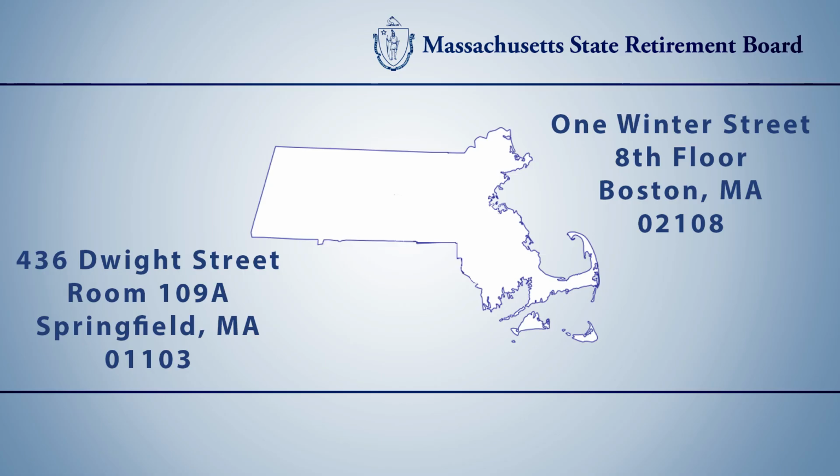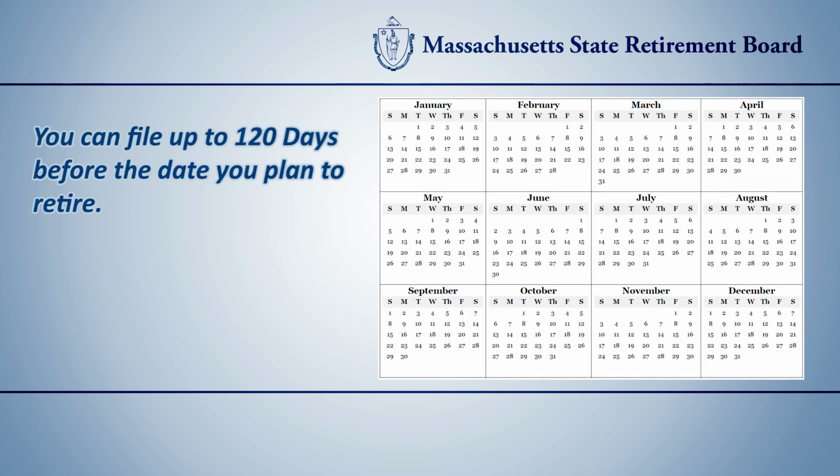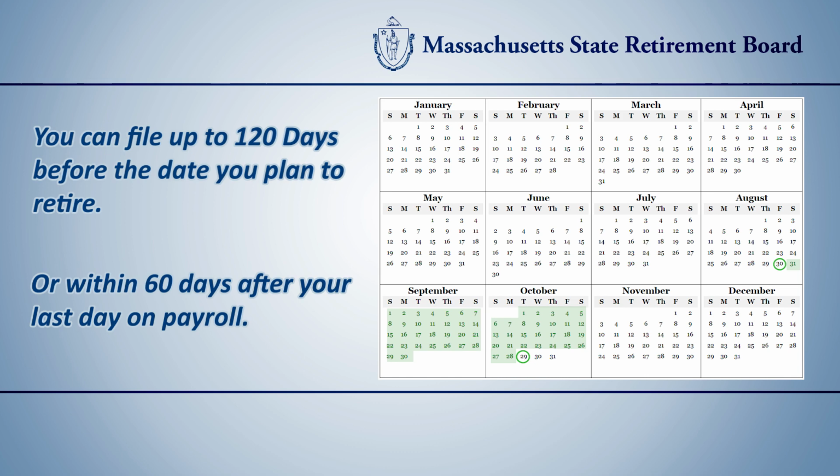You can also pick up a physical copy of the superannuation retirement application at the board's offices located in Boston and Springfield. You may file your application to retire with the Retirement Board up to 120 days before the date you plan to retire, or within 60 days after your last day on payroll.